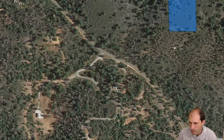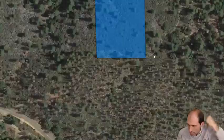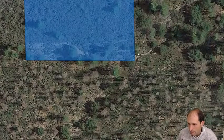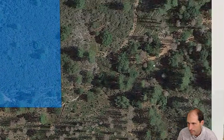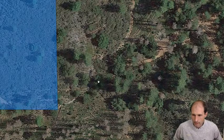Maybe it's been built up more since the satellite imagery was taken. But it looks like there's a trail on this side, maybe. Maybe not. Just got to go hike in there and take a look at it. But they got the power line in there.